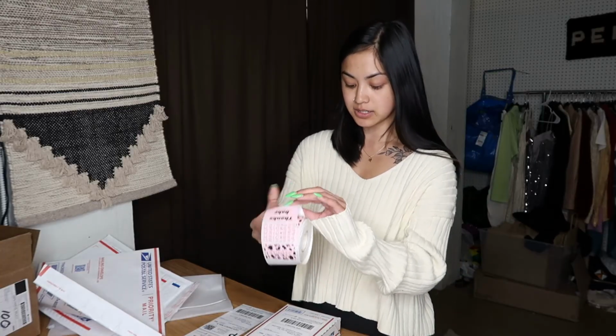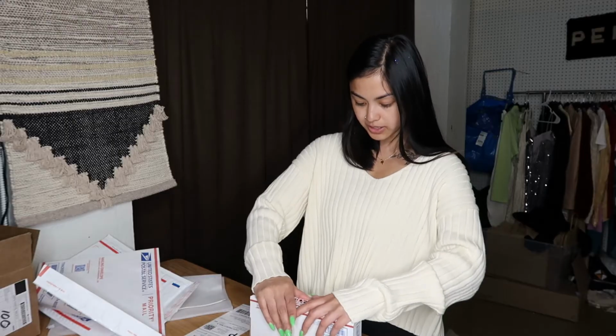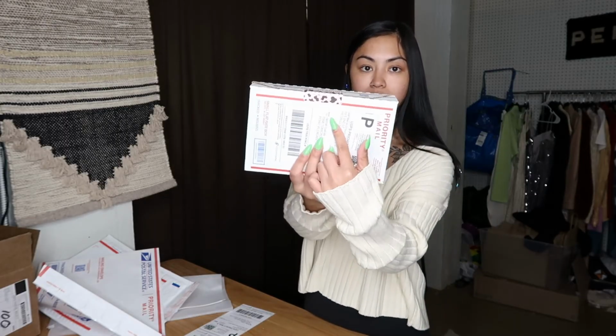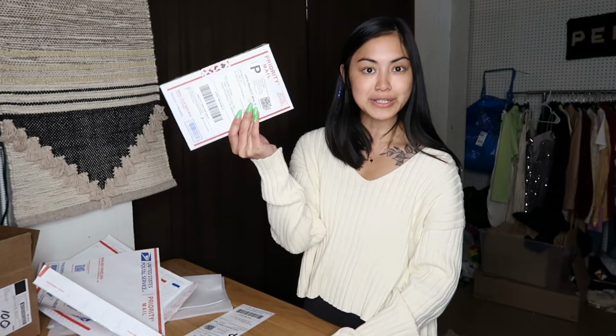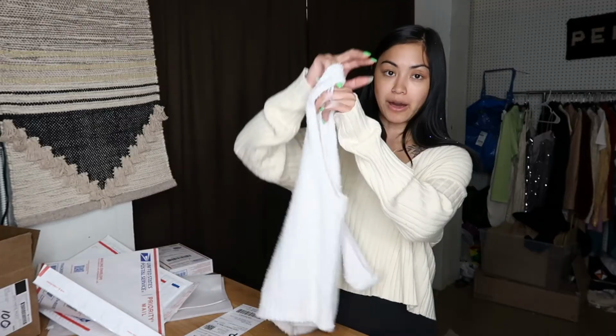Next, I'm going to take one of my custom stickers, and I'm just going to find a little place here to stick it on the package. So I'm going to actually use it to close off that box, and it's all good to go. Super easy to ship out, and it took me like a minute because it was already packaged up. Now for something that is not packaged up fully, I am going to actually ship out this set.